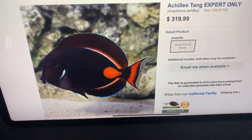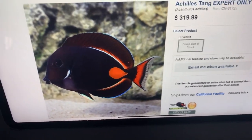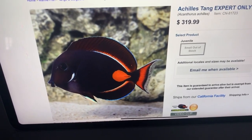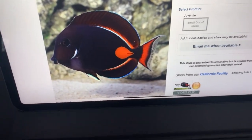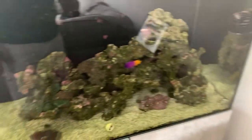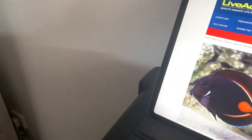They don't come cheap either. You won't get much change usually from about 300 quid for one of them. But they are absolutely beautiful fish. They're certainly not for Neil's Reef Aquarium, as you can see here. Obviously, the lights are all off. It's too small. It's only a 60-gallon tank or 250 litres.